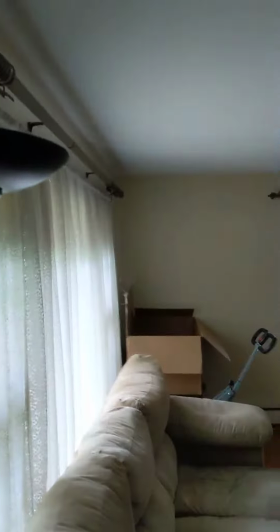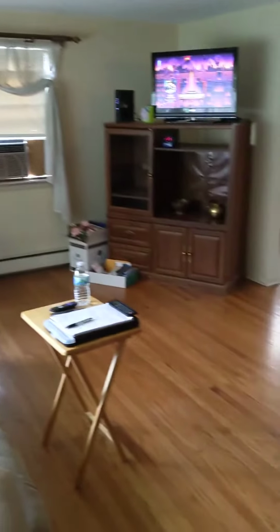So here at 102 North Wales Road, this is the main entrance from the front of the house. There's the door. There are hardwood floors in here. And this is the living room.